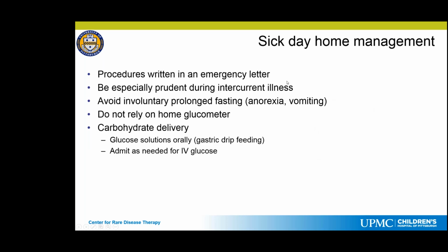The sick day home management really varies depending on the age of the patient and how comfortable the parents are. They should always have an emergency letter that explains to emergency room staff what the disease is and the recommendations. The patients don't inevitably need to go to the emergency room when they're sick. If they have an intercurrent illness or some other involuntary prolonged fasting, they've had a bug, they're getting over it, but they're still not eating well, or the most worrisome symptom, they're vomiting, because then you can't use oral treatment, then you might need to get them to the emergency room.